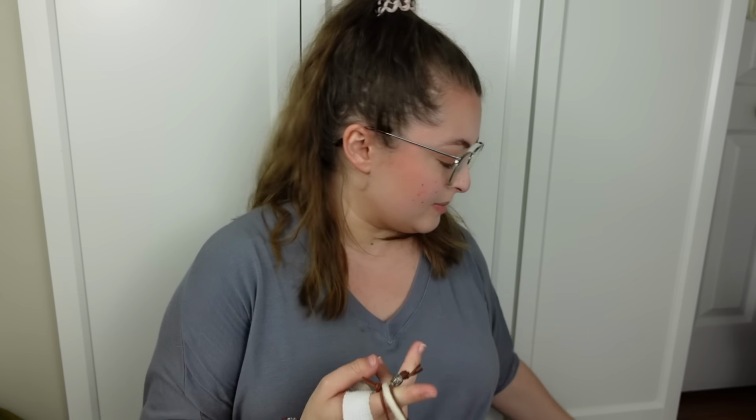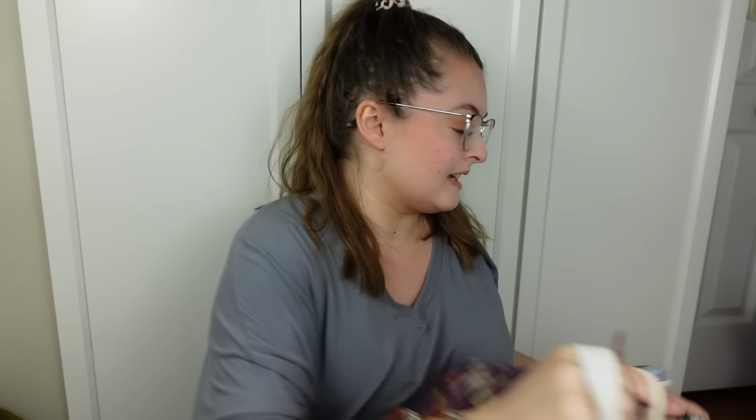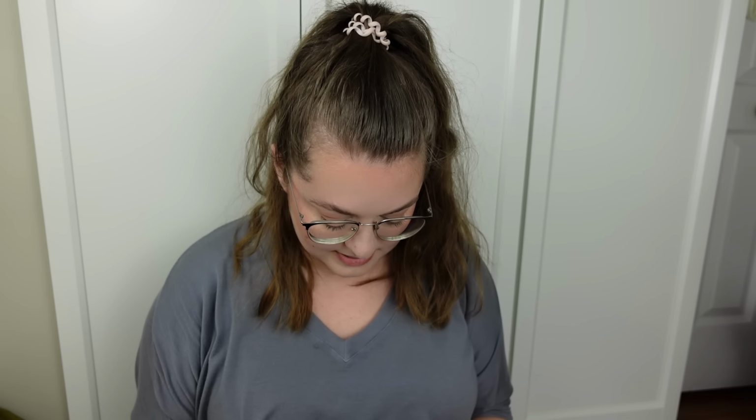Okay, now we have got into Sock Island. I used to be a very, very avid sock knitter, exceptionally avid sock knitter, as you can see by this. And then I fell in love with knitting garments and completely lost the mojo for knitting socks.